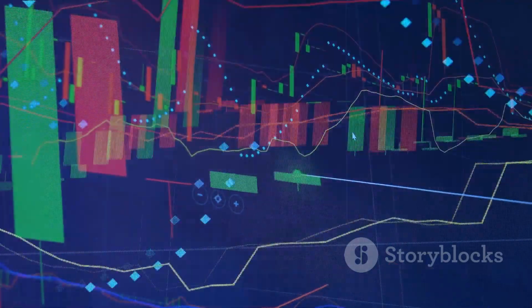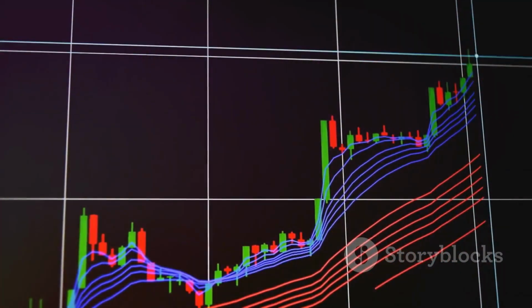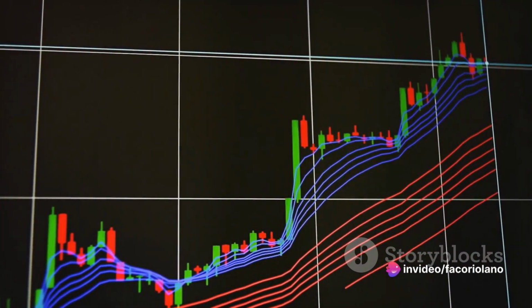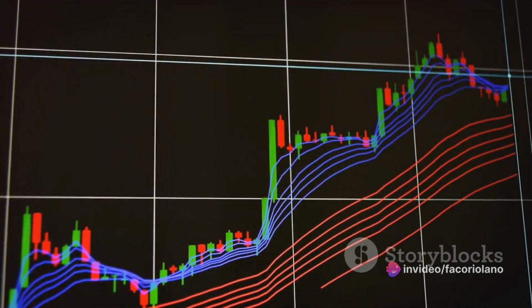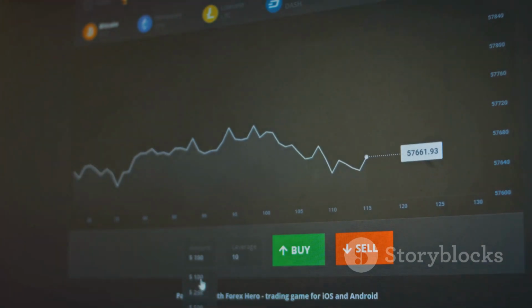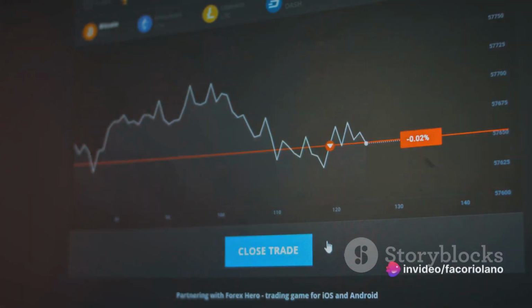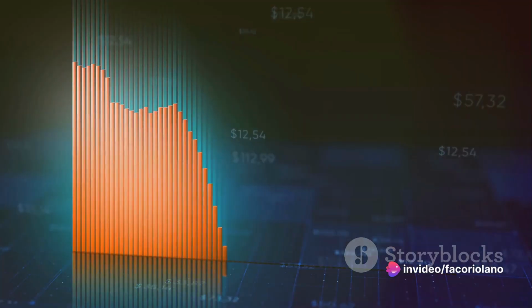Let's delve a bit deeper into each of them. An uptrend, as the name suggests, is characterized by prices that are on the rise. It's like climbing a hill, where each new peak is higher than the last, and each new trough is higher than the previous one. This indicates a strong demand and bullish sentiment, and is a cue for investors to consider buying. On the flip side, we have downtrends.